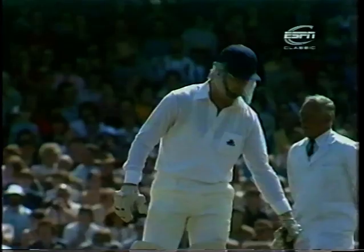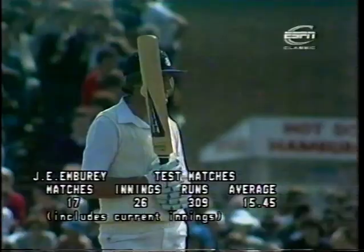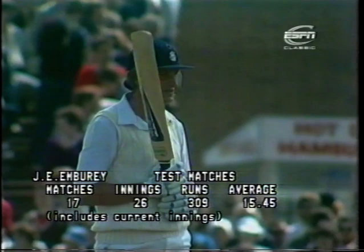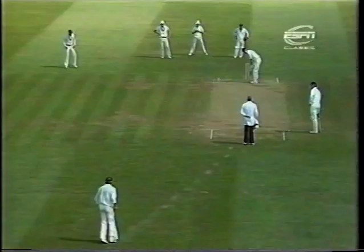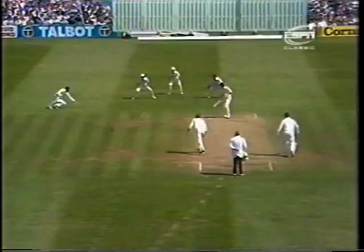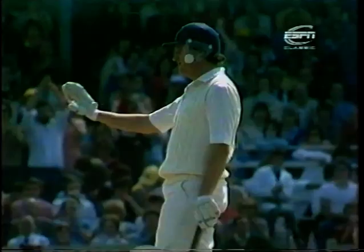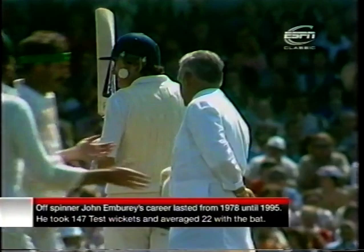And Whitney there in some doubt which end to throw at, so he plopped it in the middle of the wicket. He's squeezed it away through the slips. Don't think they'll worry about a second. They'll be gratified enough to take the one. Up will go the bat. There it is. 50 runs for John Emburey for the first time in a Test match.